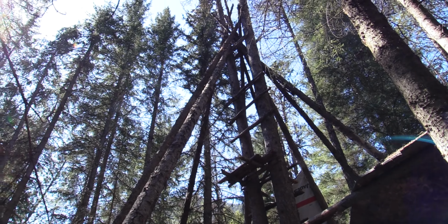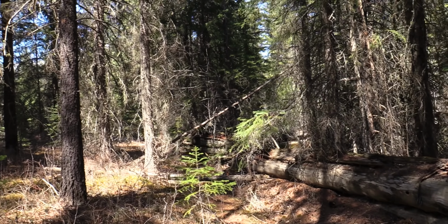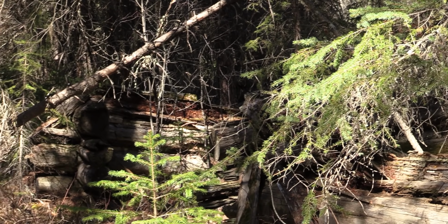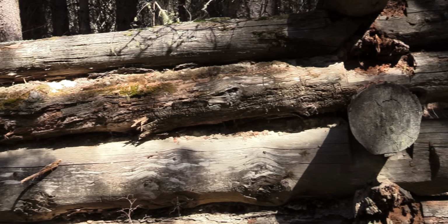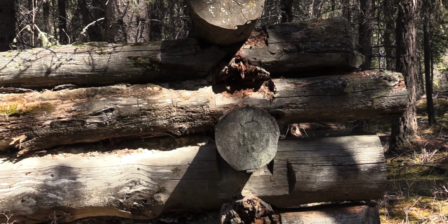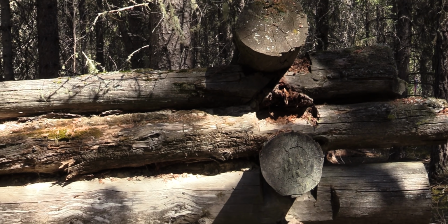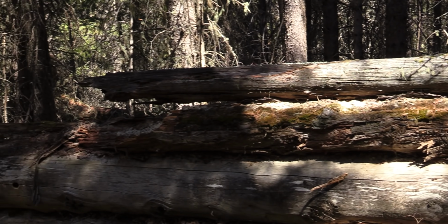Old cabin here. There's another one in the background over there. These have got to be from the gold rush days or pioneer days. I mean, they've been here a long time. They're all falling apart now though.